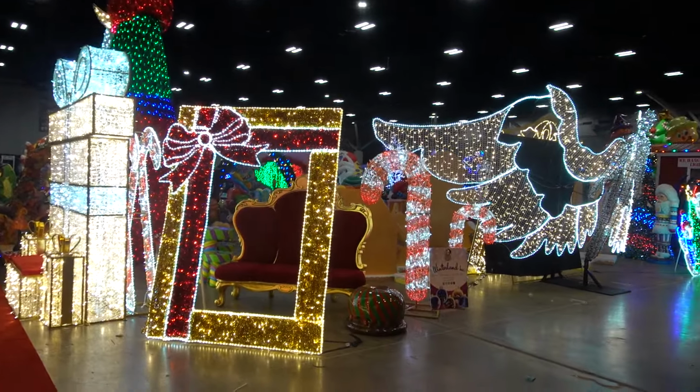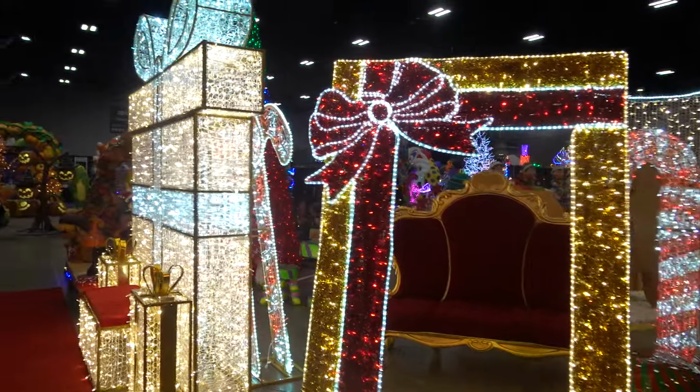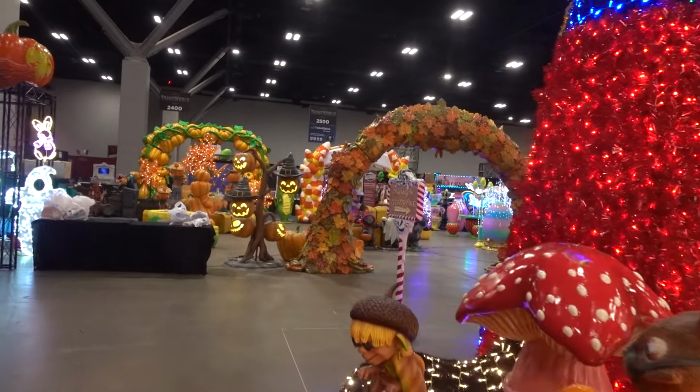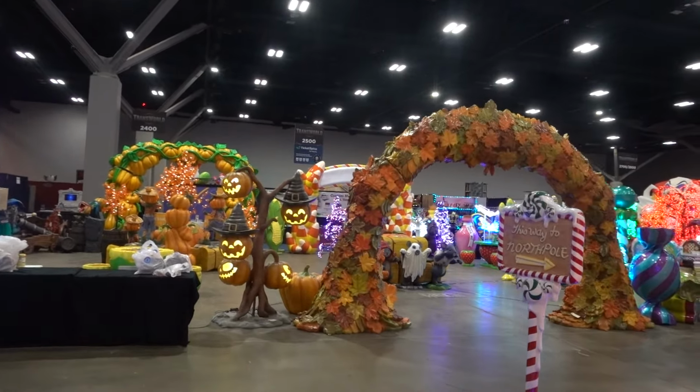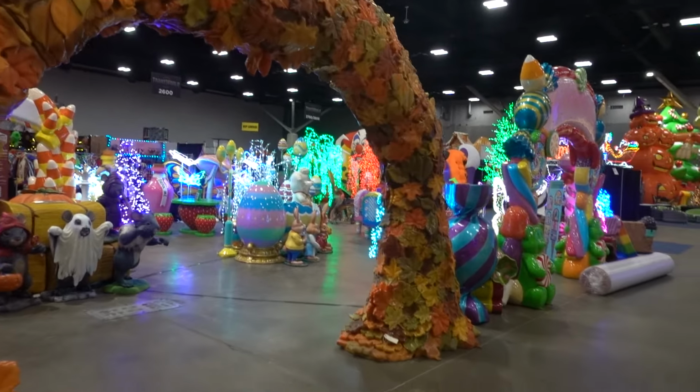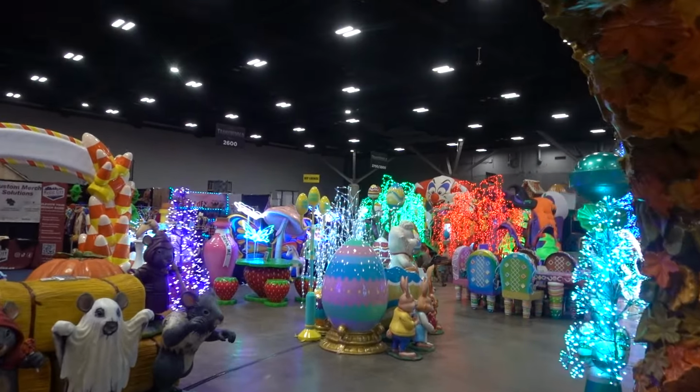And you can see Christmas lights all over the place. Christmas, Christmas, Christmas. Everywhere the eye can see is Christmas.